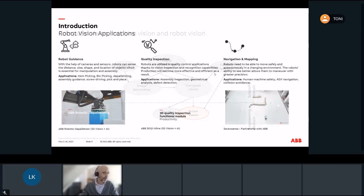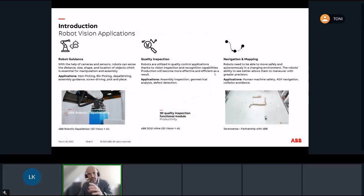Let's move on then. We have been talking about robot vision. The natural step is going to the type of applications that we can do with robots. Typically, many authors divide them in different ways, but myself, I like dividing into these three types of applications. Number one, we could say it's robot guidance. At the end, it's the natural one when we are talking about robot vision. In this sense, we are using cameras and sensors to provide information to the robot on size, shape, and location of specific objects. And this information is essential for manipulation and for assembly.